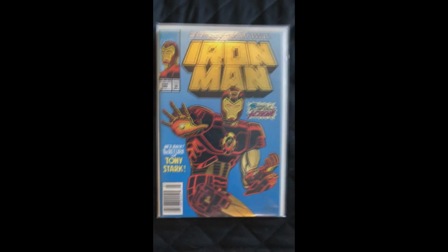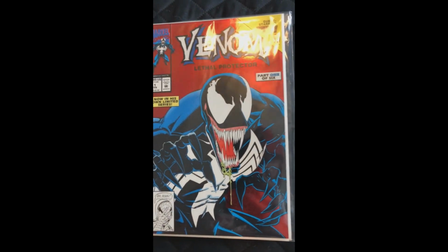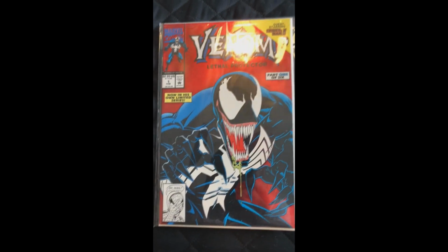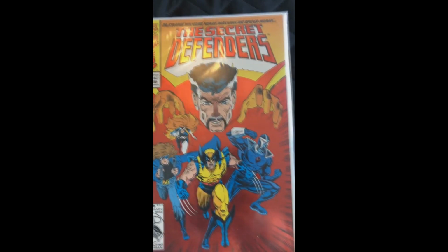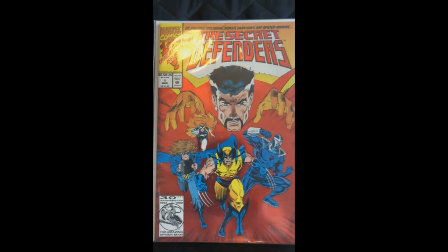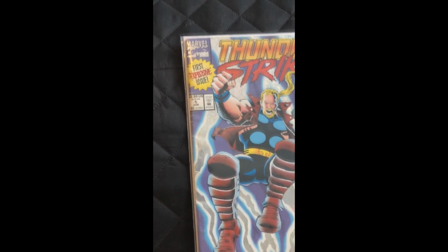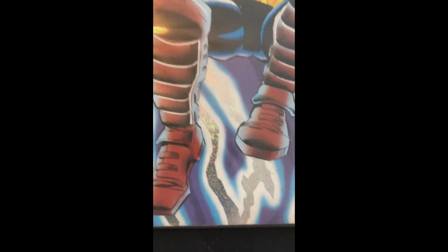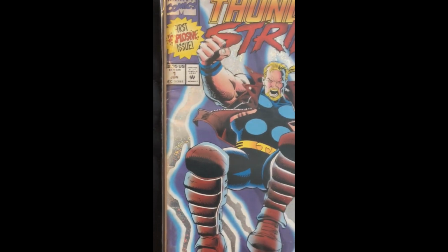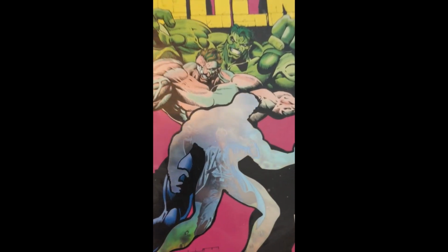Like this Iron Man's really cool, all the gold was foil. The background right here for the Venom #1 is really cool. We've got the Secret Defenders, which I think this one pops a lot. We've also got Thunderstrike, which is Thunderstrike issue #1, a spin-off of the Thor comic series. Right here we've got all of the really cool lightning bolts, and they've all got really neat foil aspects to it. This one's one of my favorites.